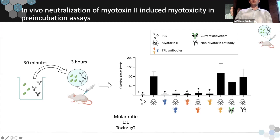Again, we have the negative control. We want to be low in muscle damage. We don't want to be high. And as we can see, when we add myotoxin 2 and our molecules, we see a great, almost full neutralization of this myotoxicity. One of the molecules we discarded because that doesn't seem like a good antivenom.